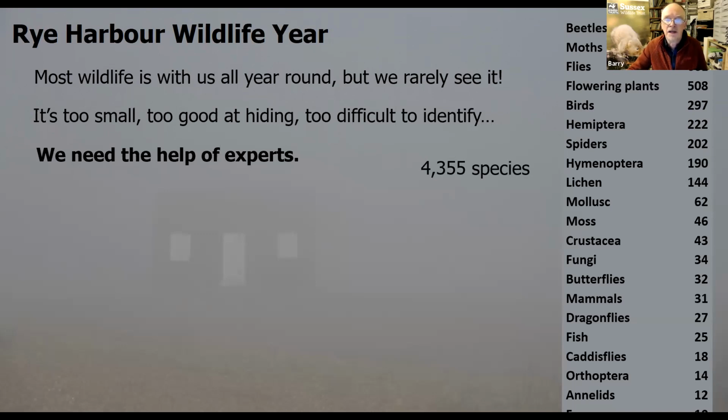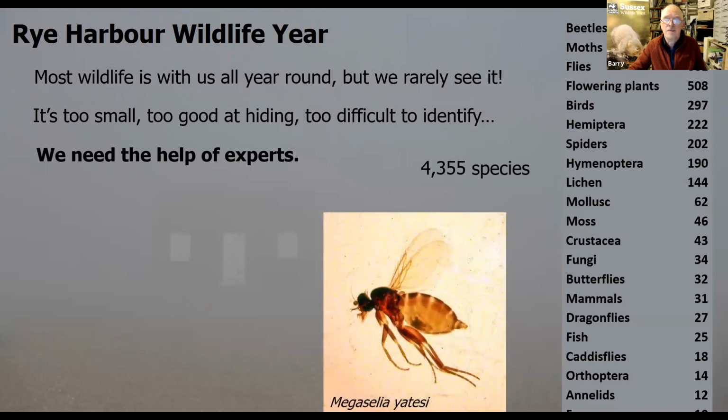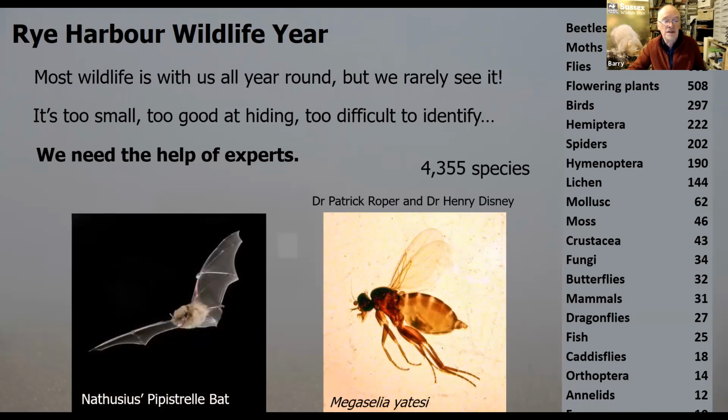And over the years, we've had some really exciting finds here. Here's a fly that bears my name, and I'm indebted to 2 experts, Dr. Patrick Roper and Dr. Henry Disney, who helped identify this species new to science 20 years ago. More recently, there's been the discovery and the study of the 3rd pipistrelle species, the Nathusius' pipistrelle bat. And without the help of Sally Ann Hurry and Roger Jones, we wouldn't know the exciting story of these bats.